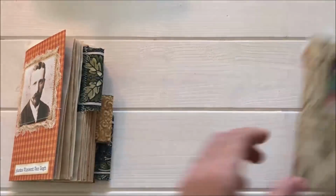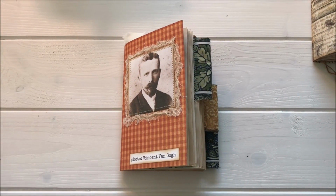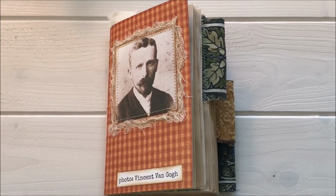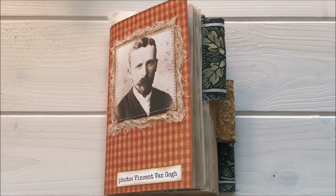So let me set these first 2 aside and we'll look at the first one. Let's see if I can zoom in without bouncing. Nope, I can't. Okay.